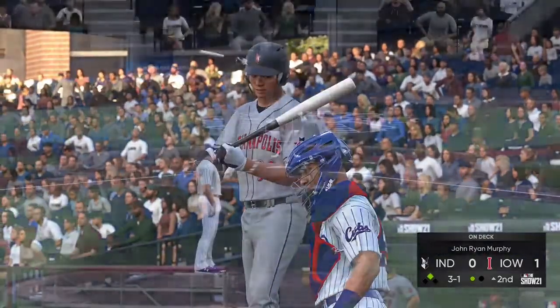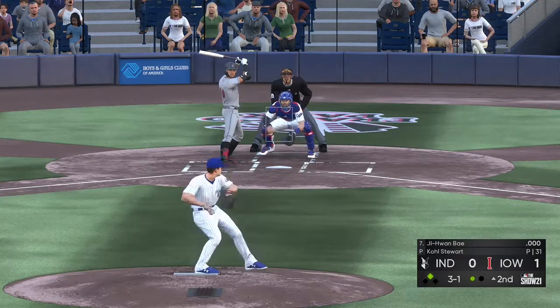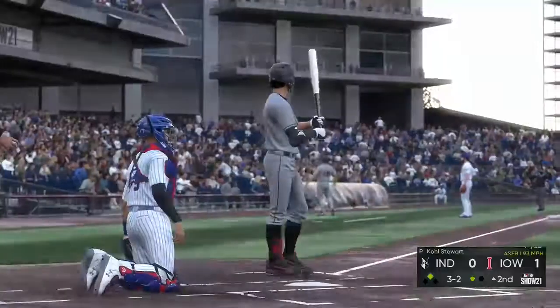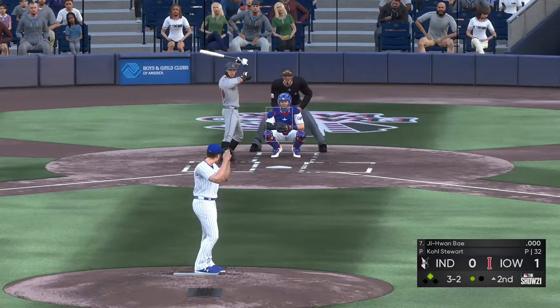Good job to work the count and put himself back in the driver's seat. Started off with one strike, and now he's got the count in his favor, 3-1. He's set. Here's the 3-1. Swung on, but fouled off to the left. Goodwin leads off second with one gone in the inning.